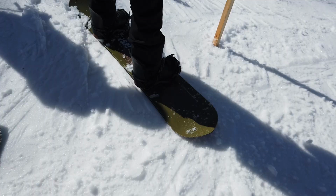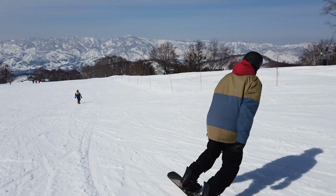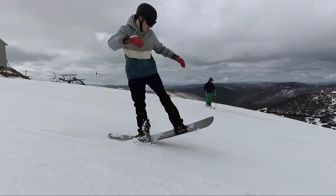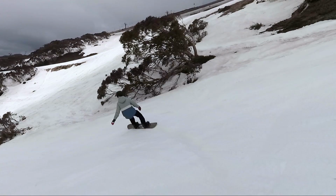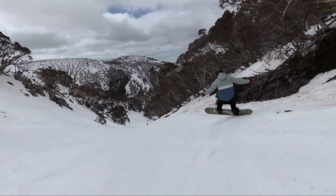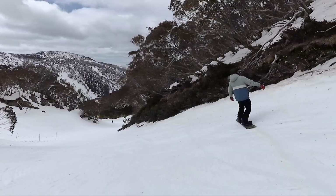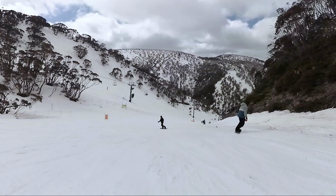I rode this at Mount Hotham in Victoria, Australia, as well as Nozawa Onsen and Hakuba in Japan. I rode the 157cm model with mid-flexing Solomon District bindings set up with a stance width of 22.5 inches with my front foot at 12 degrees and my back foot at negative 9, which is the same setup I ride on pretty much every board. I wear Solomon Launch Boa boots and I've used this combination of boots and bindings for most of my other reviews in the last couple of years, which gives me a better idea of how a board really rides. I'm not having to get used to new boots and bindings each time I test a new one.